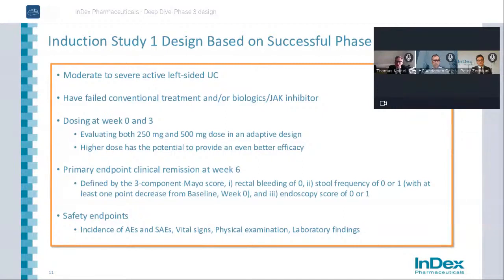As in the phase 2b program, we will give 2 doses of cobitolimod at week 0 and week 3. The 250 milligram dose was the one which was successful in the phase 2b program, providing statistically significant effects. And this is now new: we will introduce one additional dose, a 500 milligram dose, because we now have more tox data available, which allows us to give humans a higher dose. And we will do this in an adaptive design. I will come back to that later. And of course, the idea to include a higher dose is that we see the potential to provide even better efficacy with a higher dose. So 1 additional dose.